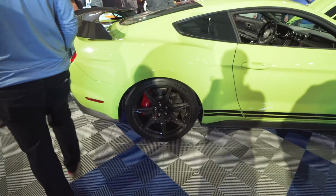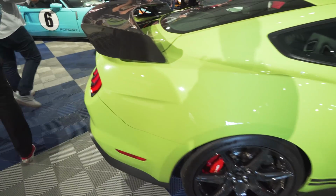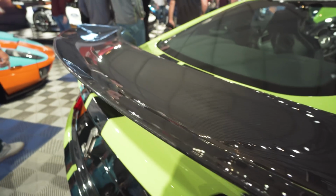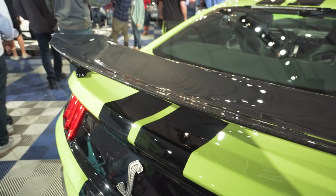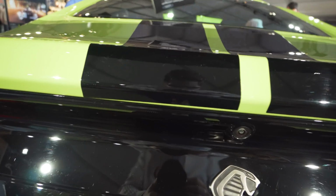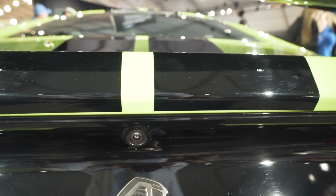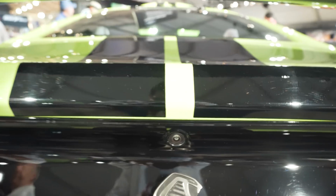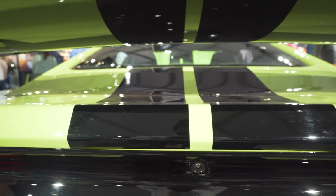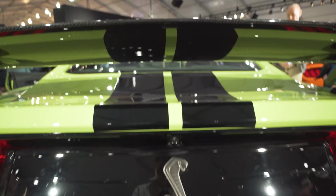Moving to the right, you have the Grabber Lime 2020 Shelby GT500. This one has the Carbon Fiber Track Pack. Cannot wait to get this car. The rear wing looks so much more aggressive, so much more crazy than the one on my base model GT500. You see how the vinyl stripes have major gaps wherever they end on each panel. The painted stripes will fix that issue. The downside is that they cost $10,000 versus the $1,000 stripes you have on this car.